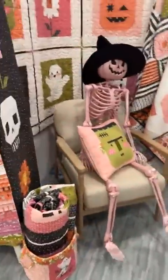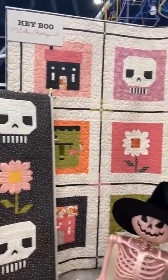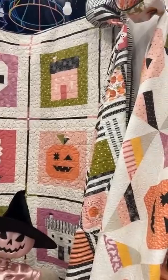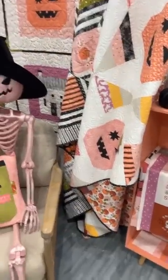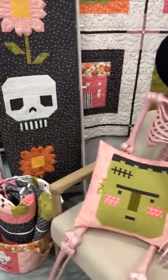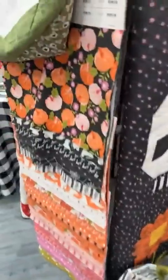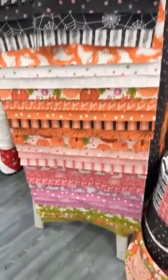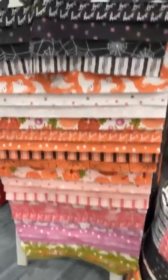Okay, let's see who we've got here. Okay, you guys, Hey Boo, Lella Boutique. Oh, this is so cute. I love these colors. This is so fun. Personally, I don't do a whole lot of Halloween, but with the pinks and the orange, and the lavender, it's a really, really fun palette, just like candy corn. I mean, it's just super fun, you guys.